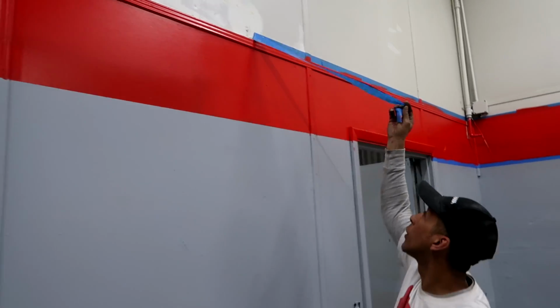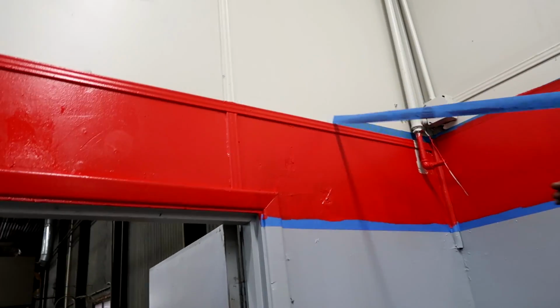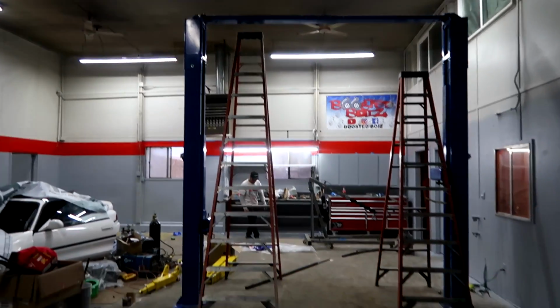Dang, that's looking good. Are you gonna go over those little patches with the roller too? Fix those up. That is looking sweet. Hell yeah. Where are we right now, dude? The shop's looking fresh. It's looking way different. Walls are painted. We're about to have a lift up. Moving on up.